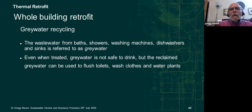The thing about grey water is when it is treated, and I'll come to that in a moment, it's not safe to drink. You'll never get potable water by recycling. You have to take potable water from the mains. But you can use processed grey water, treated grey water, to flush toilets, wash clothes, and water plants.